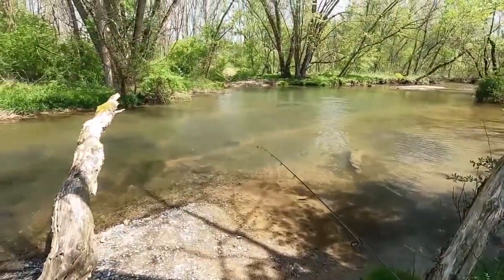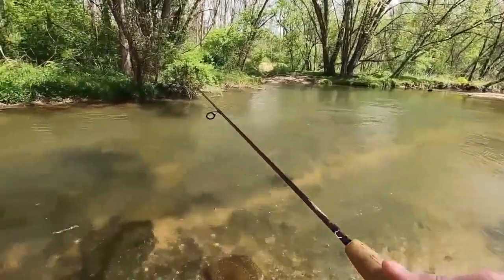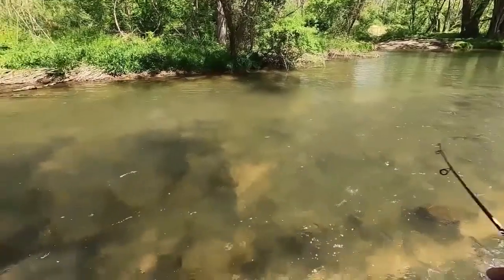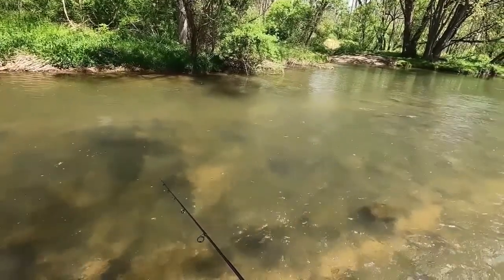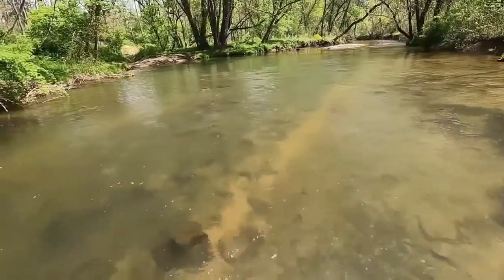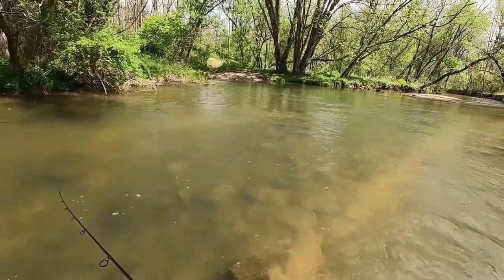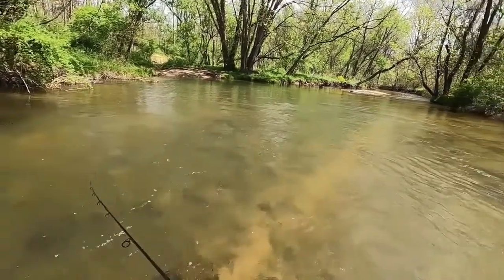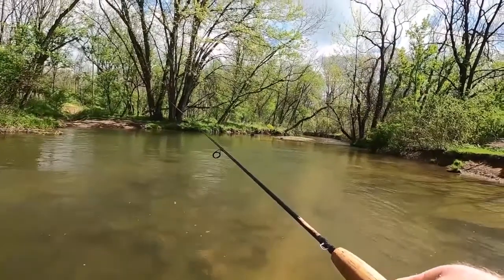Yeah. Wonder what could be lurking in this one. Feeling pretty good so far. Getting a lot of bites. Let's see what's lurking in this one. Stuck on the bottom. Let's see what's lurking in this spot.